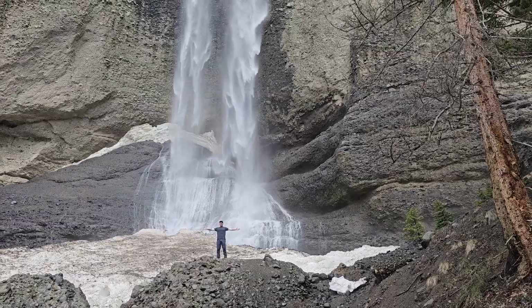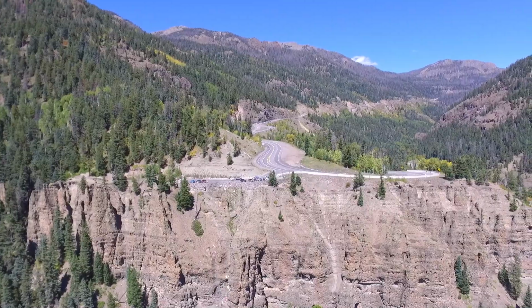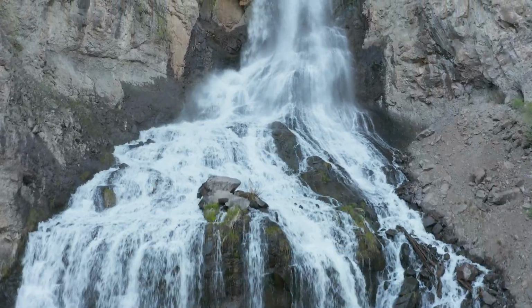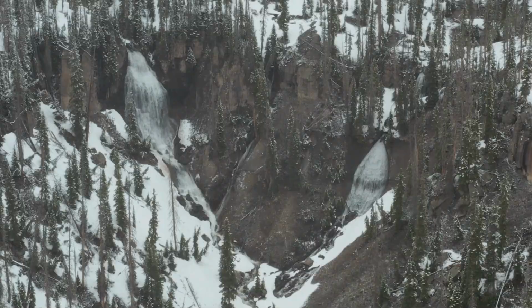Pagosa Springs, Colorado is a great town to visit, especially if you're into waterfalls and hot springs. So if you're looking for something to do in this small and secluded town, here are the 10 best things to do in Pagosa Springs.